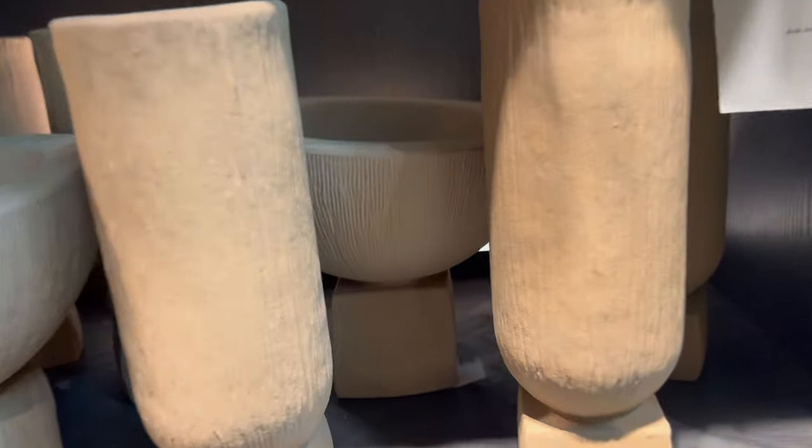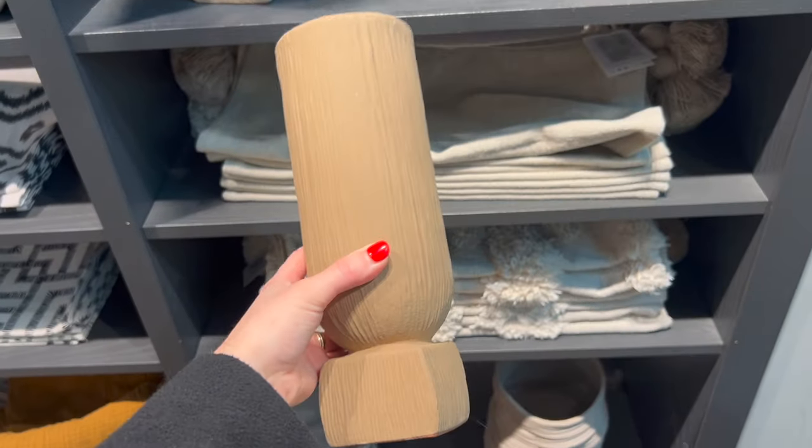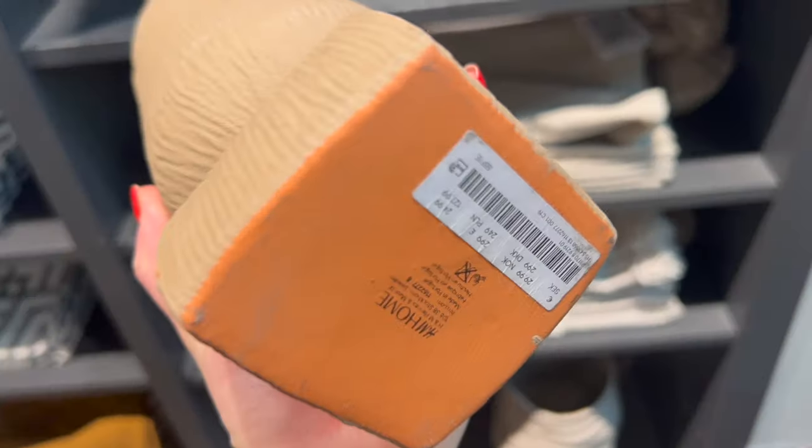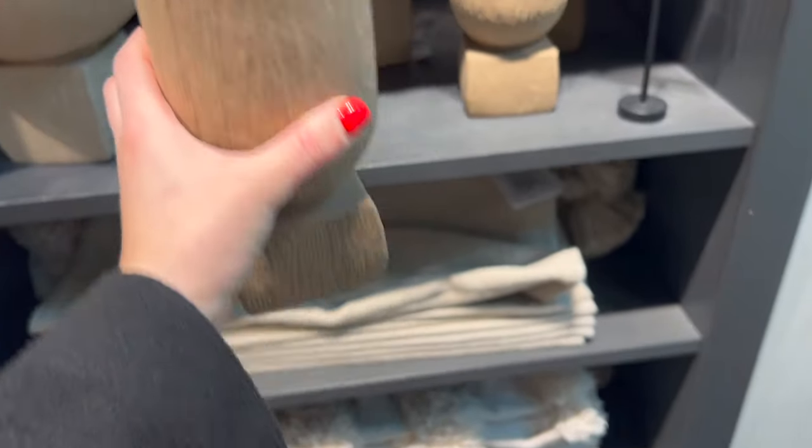I really like these decorative ceramic textured pieces. They would be really good to style in a living room or on a shelf. And there's a variety of different styles in the same color, which would look really good together.